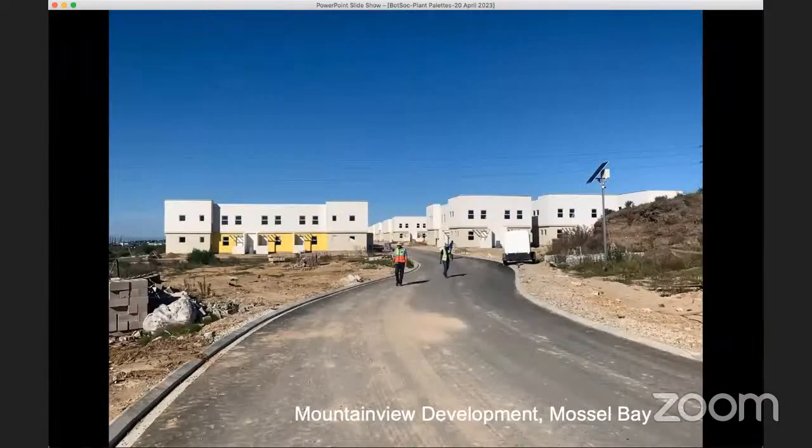And then the last project that I'm going to talk about is one that we're still busy with, but it's coming to an end. It's called the Mountain View Development in Mossel Bay. This is a low-cost housing development where 1,000 housing units were built.